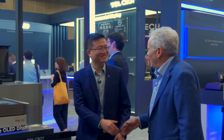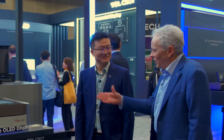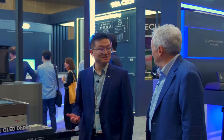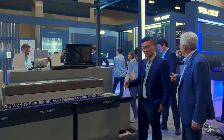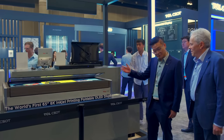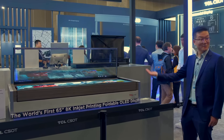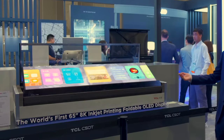Thank you. That's a fantastic achievement, and I'm so impressed by the work of your team. Can you tell us about what we're looking at here? Yeah, I've been working on inkjet printing technology for more than 10 years. And this time we bring all our printing demos here. So this one is a flexible, foldable TV. You can see that it's hiding in the table, and once we open it, it will become a real TV. It will come up. You can see that? Yes.